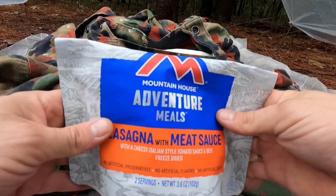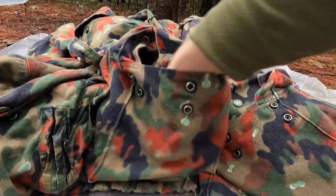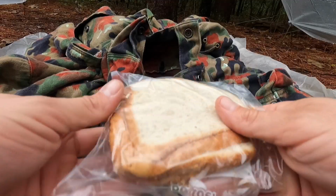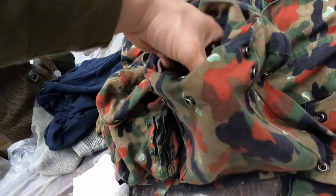this is our freeze-dried meal. Lasagna with meat sauce. And it's got some paper towel. And for a snack, because it's not even dinner time, I got a couple PB&J sandwiches I made. And that's everything I could fit in there. Actually, I had more room, I could even fit more in there. Biggest thing is the weight factor.